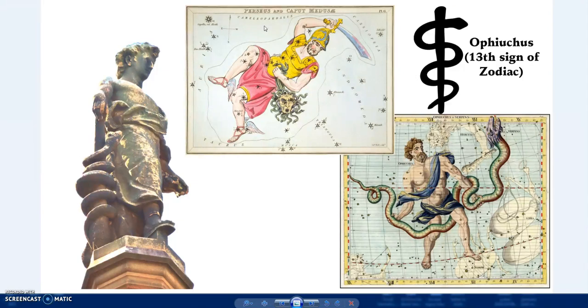And if you look at it, especially through Greco-Roman mythology, all these constellations actually tell a coherent story, and it's a nice way of storing this knowledge. But Ophiuchus is sometimes referred to as the 13th sign of the zodiac, the serpent bearer, and that's actually the symbol for the constellation. Again, it's the Rod of Asclepius as well, which is a nice thing. Another one of interest is the brazen serpent of Moses, but I won't cover that at the moment.